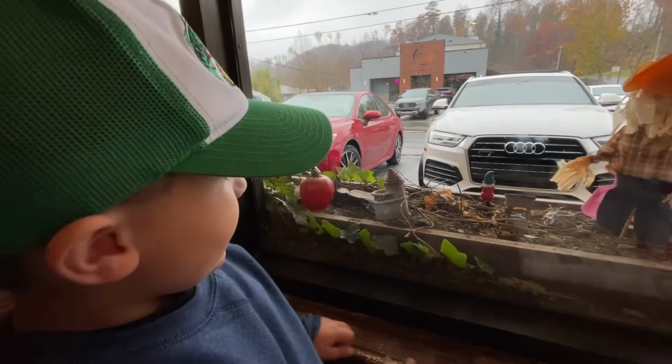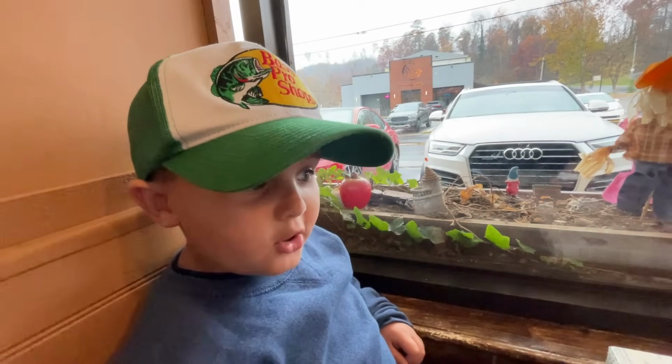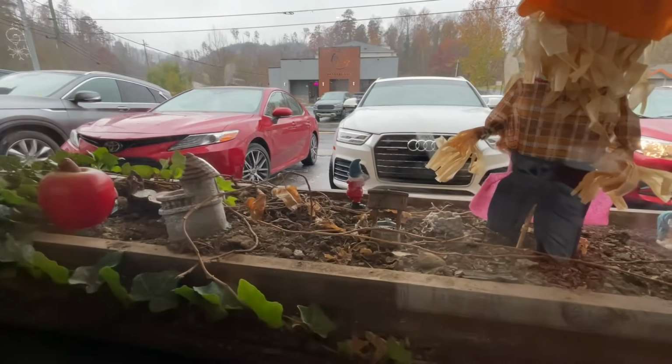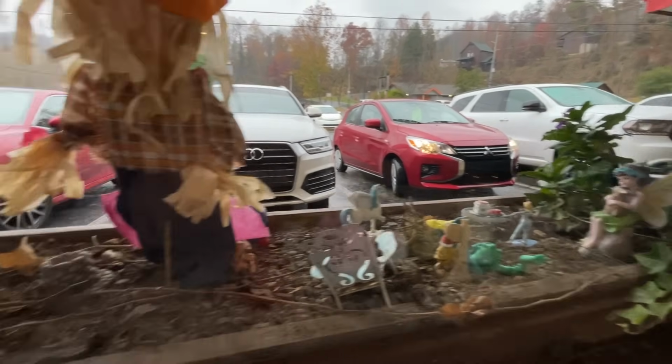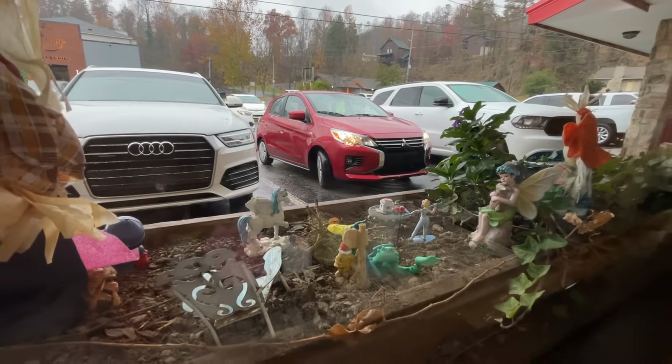What is that? A castle. Some eclectic decorations out here. Dragons and unicorns and... a boat. You see a boat? Yeah. Oh yeah, there is a boat.